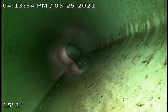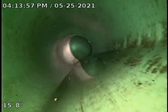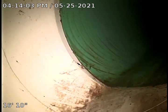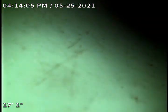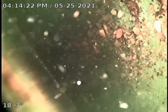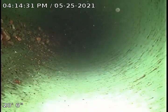Okay, we run the water for a little while, and we can see just a little seed water right there at 15 feet. It's not too terrible. Here's a 22. Can see some water right there. This looks like a belly, actually. 20.